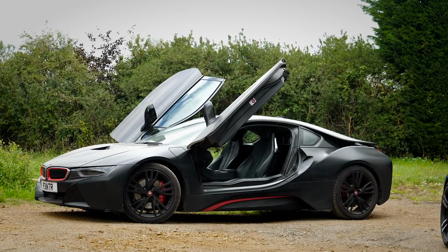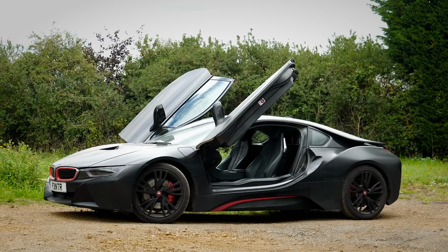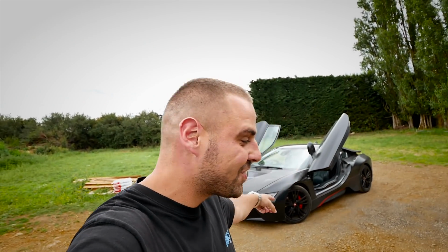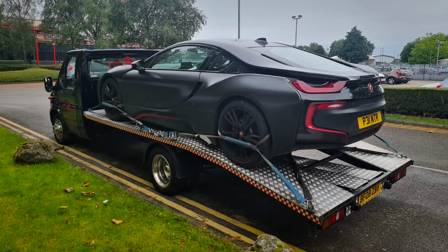This car was advertised at auction with a battery fault. Now, you do not want to buy an electric car with a battery fault because batteries for electric cars are bloody expensive. The car has just arrived on the back of a lorry, and in this video we're going to talk about the i8, talk about the fault, and hope, fingers crossed, that it's going to be alright for Leon.